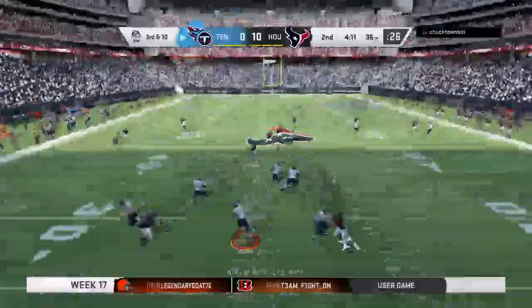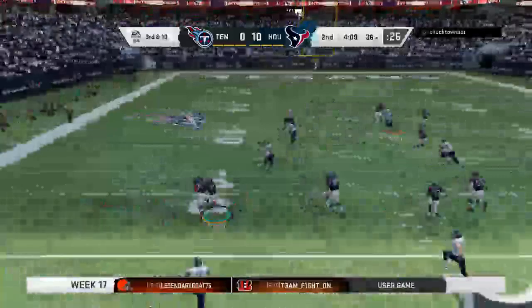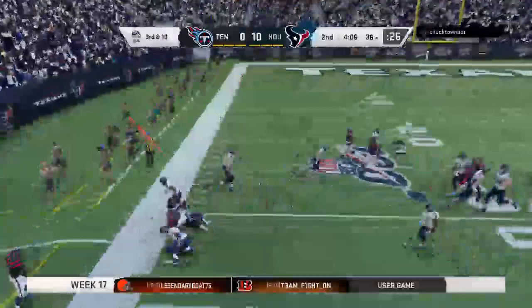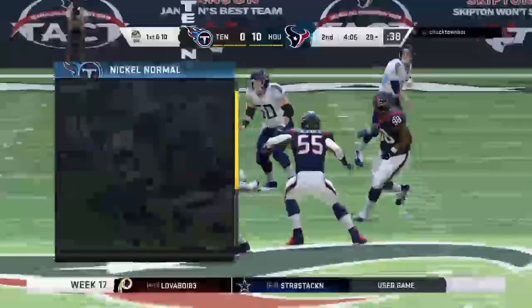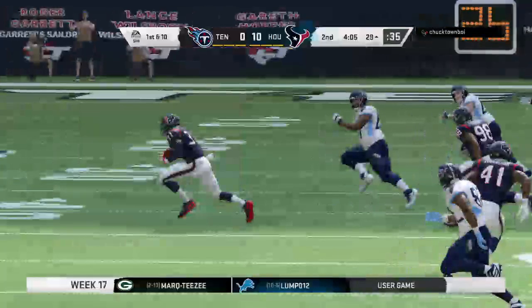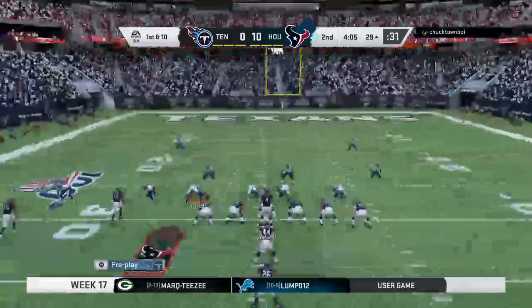Again, Tannehill. And he fires one that's intercepted. Adrian Amos with a pick. Well, timing is everything on a route like this. He tried to drive that football into a tight spot. And if you're a little early or a little late, chances are there's going to be someone there. And sure enough, this one's going the other way.